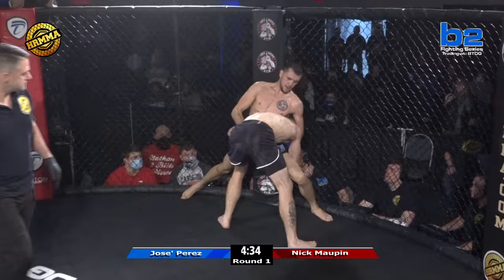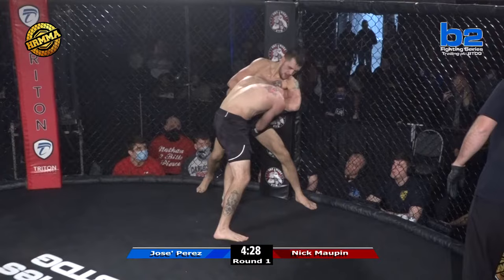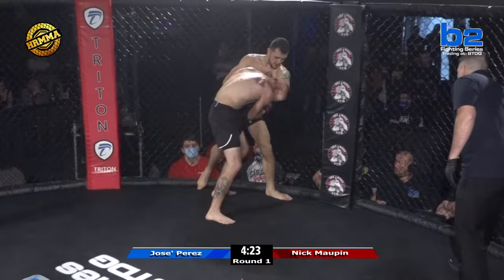Good choke being applied right now. Very deep guillotine. He's got to be careful with that right now. A little bit too high to get it right now, but it is a pretty tight guillotine at this point. He's got to be careful with it.